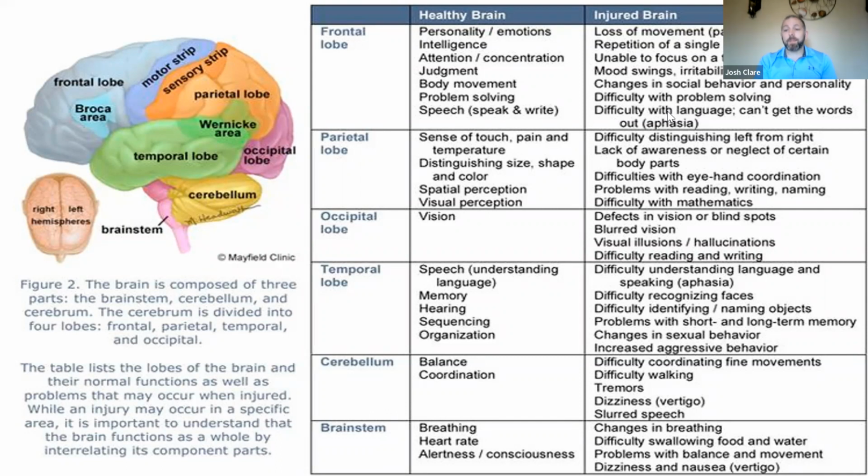So at least 6 or 7 disorders that we talk about later will involve different areas of injury and different types of injury to the brain. So you have to know the different lobes of the brain and their overall functions. And we could go even more in depth if we needed to. And that's just going to help prepare us as practitioners.